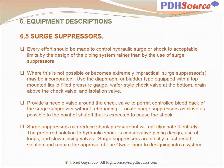Use the diaphragm or bladder type equipped with a top-mounted liquid-filled pressure gauge, wafer-style check valve at the bottom, drain above the check valve, and isolation valve. Provide a needle valve around the check valve to permit controlled bleed back of the surge suppressor without rebounding. Locate surge suppressors as close as possible to the point of shutoff that is expected to cause the shock. Surge suppressors can reduce shock pressure but will not eliminate it entirely.